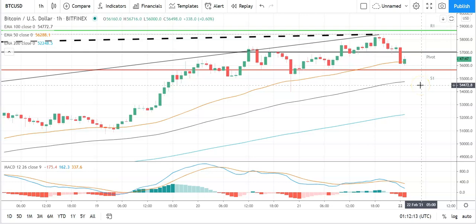This is Bob Mason from FX Empire and welcome to the daily crypto tech review of Bitcoin, Ethereum, Litecoin and Ripple's XRP. We'll be looking at the MACDs, the moving averages, the day's support, resistance and pivot levels, and the Fibonaccis where they're in play. It is Monday the 22nd of February.